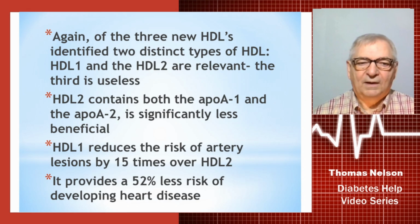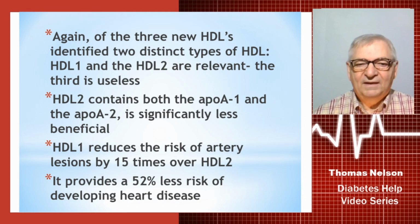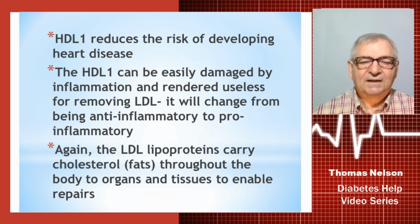So the HDL1 reduces your risk of artery lesions, the things that cause the beginning of the accumulation of plaque, and it's going to reduce it 15 times greater than the HDL2 will. And it also provides a 52% less risk of developing heart disease than the HDL2. So clearly, you're hoping for an elevated level of HDL1 and a lower number of HDL2. So HDL1 reduces the risk of developing heart disease.